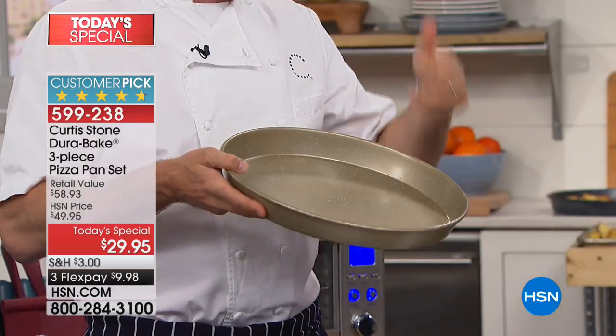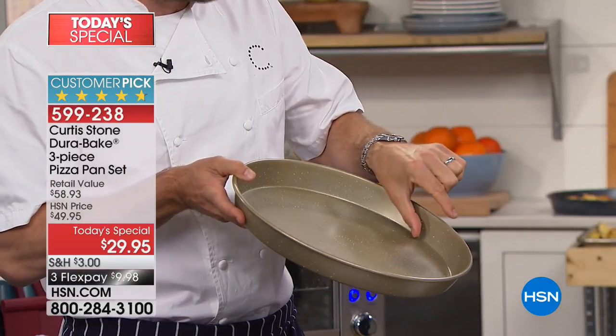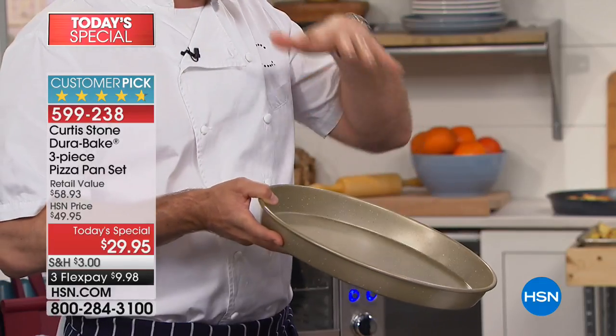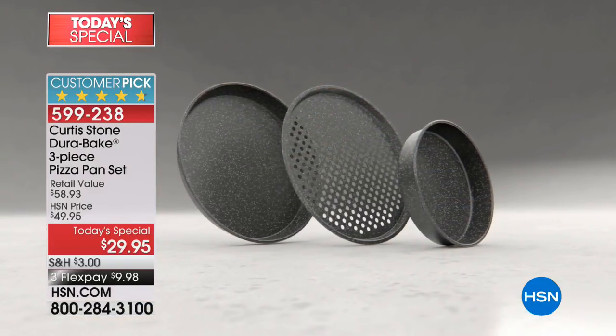It is a sheet pan. You can use it as a lasagna pan, a baking pan. Look how high the sides are. So you can use it as a casserole dish. You can roast in it. You can bake in it. Of course you can do a giant cake in it. There's so many ways to use just this one piece. Brilliant. We'll jump to the animation.